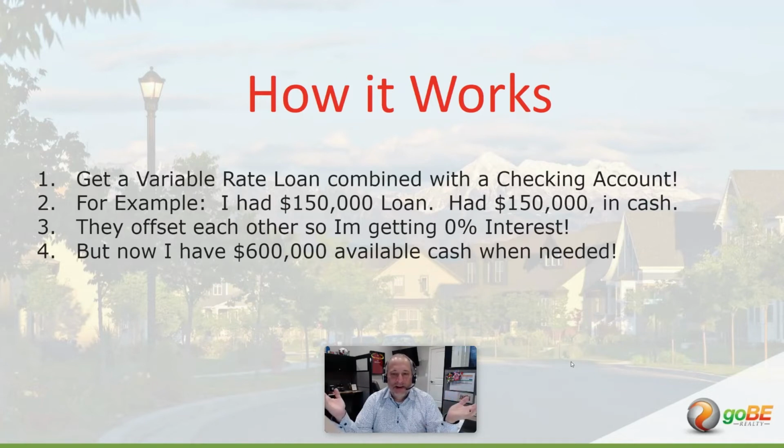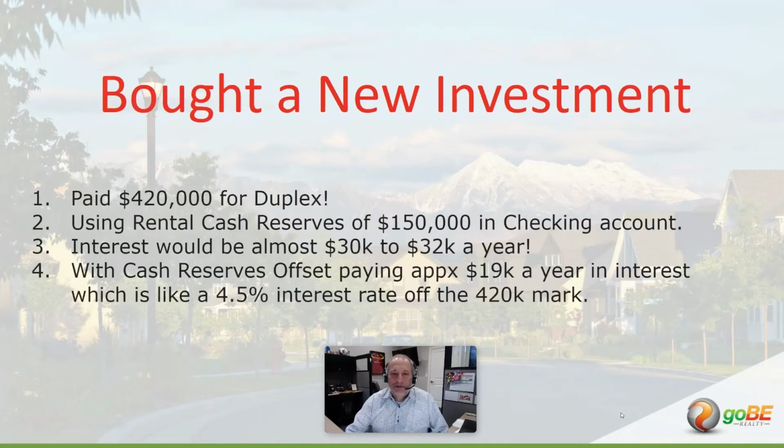They basically are getting a 0% mortgage, but now they have $600,000 available cash to find something, and when they do, that rate would be 7%, but it depends if they flip or whatever they do. They're going to be able to find something in the window of opportunity.